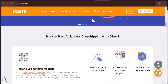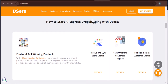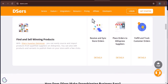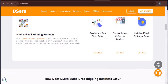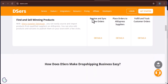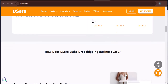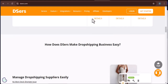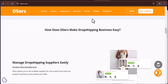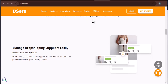Benefits of using DSers with Shein. There are a number of benefits to using DSers with Shein. Here are a few of the most important. Easy to use. DSers is a very user-friendly platform. It's easy to set up your account and start selling products. Large selection of products. Shein offers a huge selection of products, so you're sure to find something that your customers will love. Affordable prices. Shein offers competitive prices, which means that you can make a profit on your sales. Fast shipping. Shein offers fast shipping, which means that your customers will receive their orders quickly.